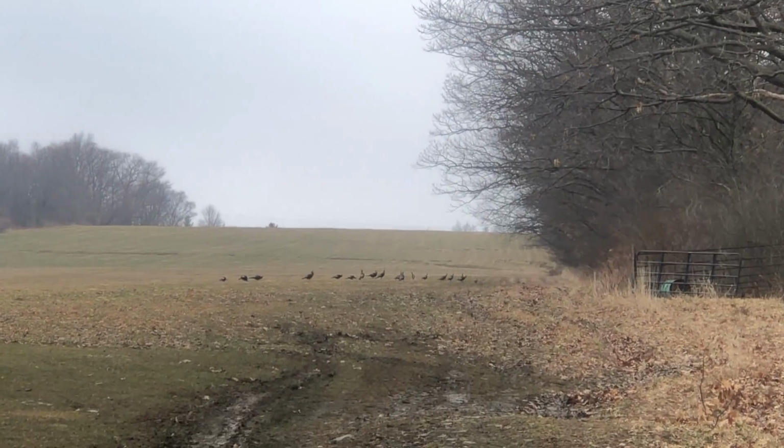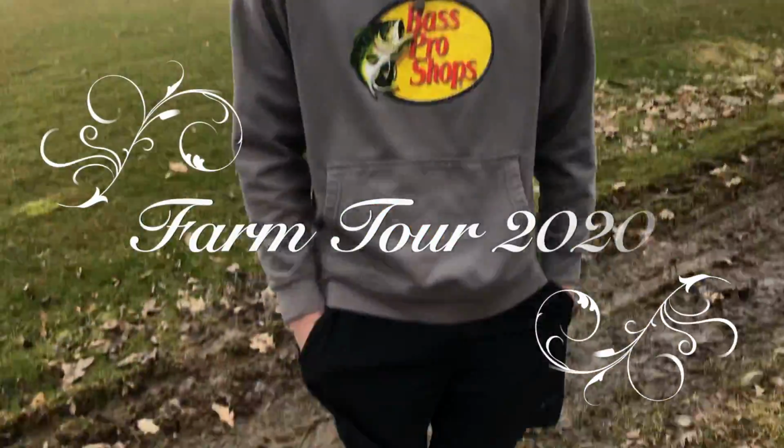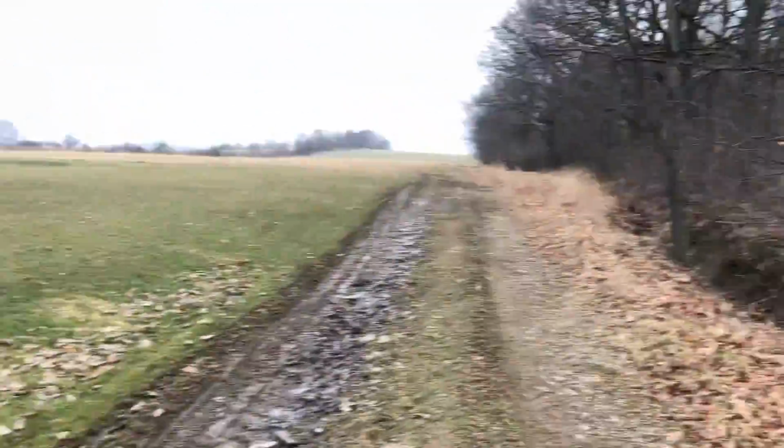Look at them all. They are just straight vibing. Welcome to our farm tour. It's a whole 35 degrees out today. Those farm turkeys. Farm turkeys. Let's go look at the plants.